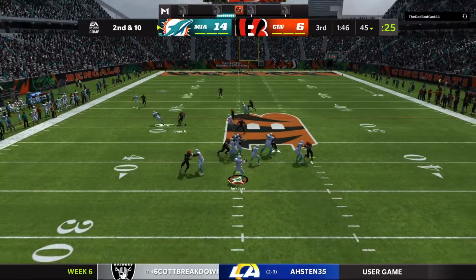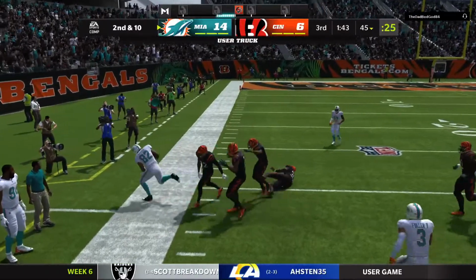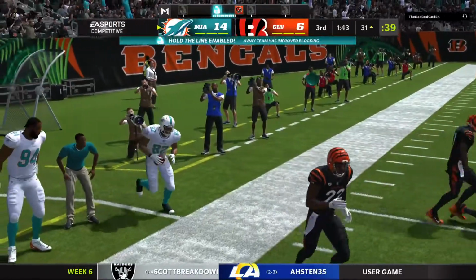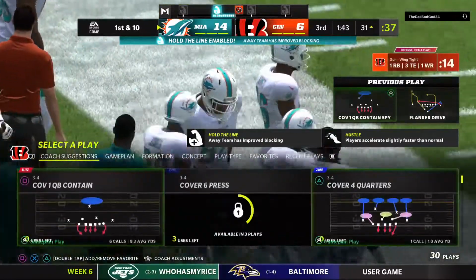And 2nd and 10, he'll look to throw again. That one caught by Carter. And he'll be out just a yard or two shy of the 30. A first down there on a pickup of 25.